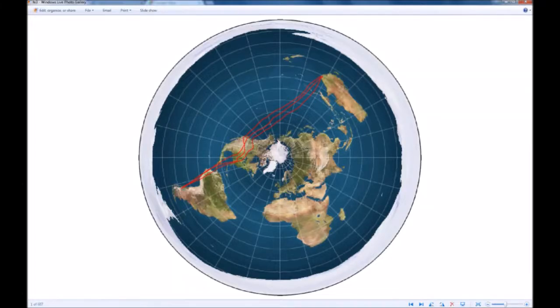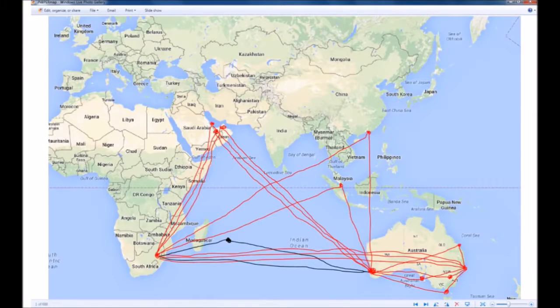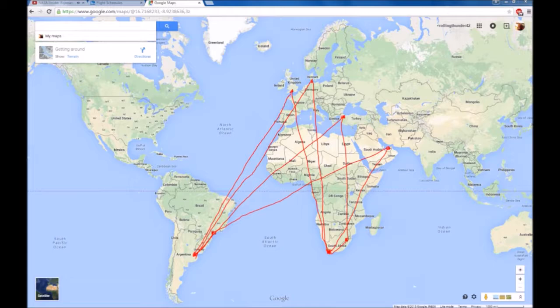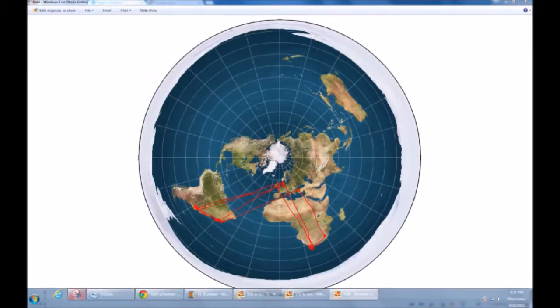Look at flights in the southern hemisphere, trying to jump from continent to continent, mapping it out on Google Maps, and then mapping it out on a flat Earth map, and realizing that the flat Earth map showed the routes to make sense and the Google Maps didn't. And the way they were trying to hide these ridiculous routes was with fake flights. Fake non-stop flights that aren't real and you can't get.